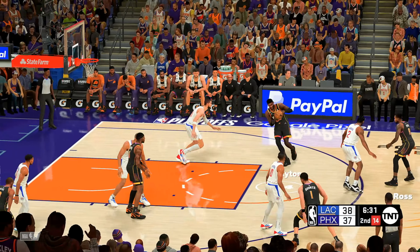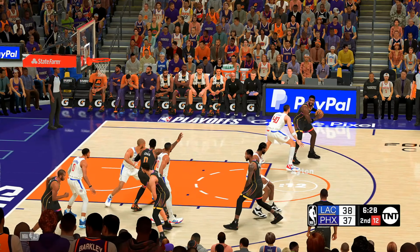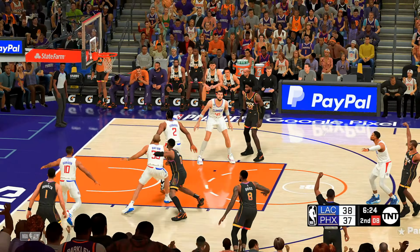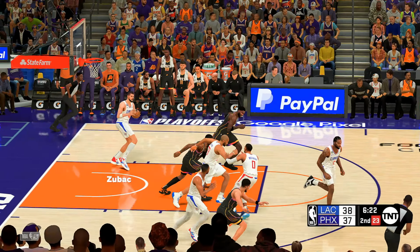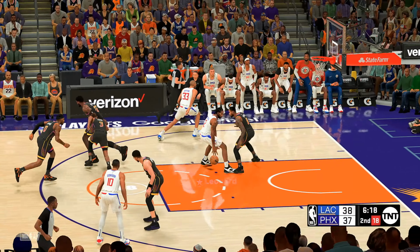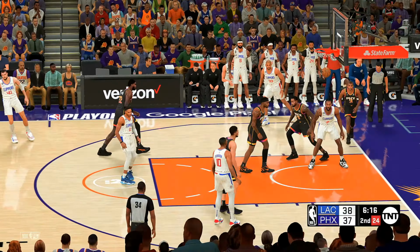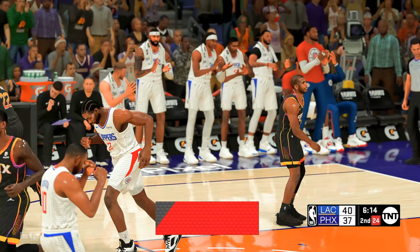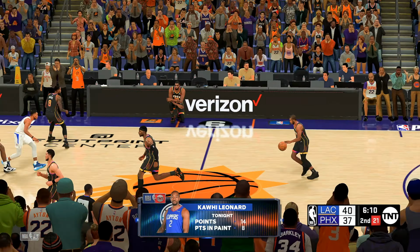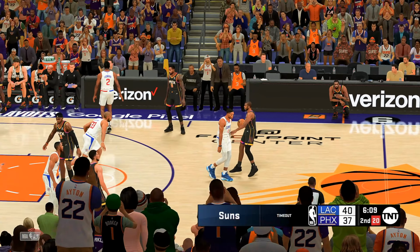Now here's Booker. Ross finds Ayton. Outside Paul. Off target from three-point range. The Clippers have gotten 7 of 10 attempts to drop in the second quarter. Leonard. And give him another one. He's 6 of 8 and looking solid. You see how composed Leonard is close to the bucket? Knows exactly how to score at will.